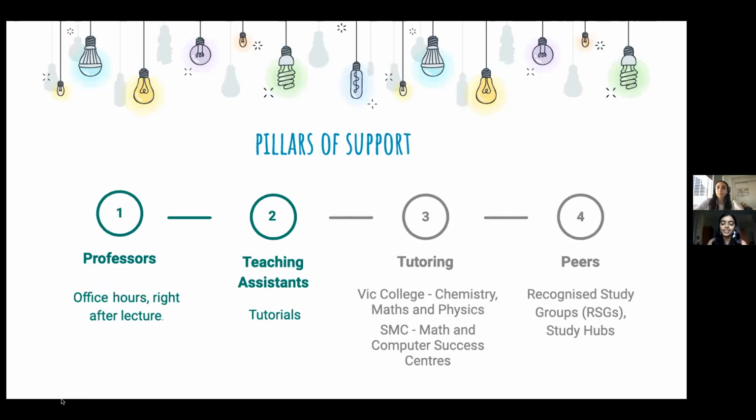These are pillars of support, and this slide is just here to tell you that there's a lot of support available, and it's all catered to whatever comfort level works for you. I know it's 1, 2, 3, 4, but that doesn't mean first is the best and fourth is the worst. That's not it. This is just giving you options, and sometimes one option works better for you, and that's just how it is.